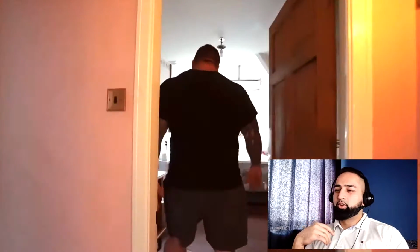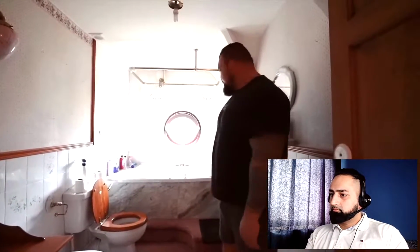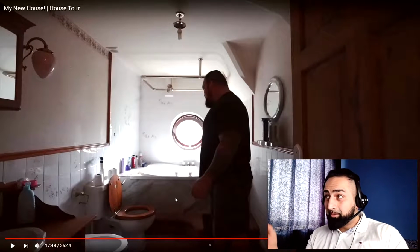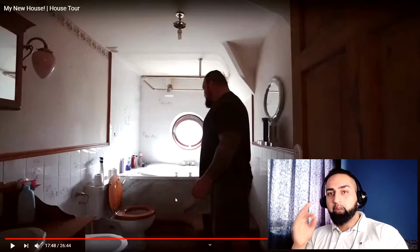Family bathroom. He's got so much to do, it's not going to happen in the next few months, it's literally going to take him a couple of years minimum. So this will be completely ripped out, a whole new bathroom put in. Carpet inside the bathroom. Who on God's earth thought carpet in the bathroom is a good idea?